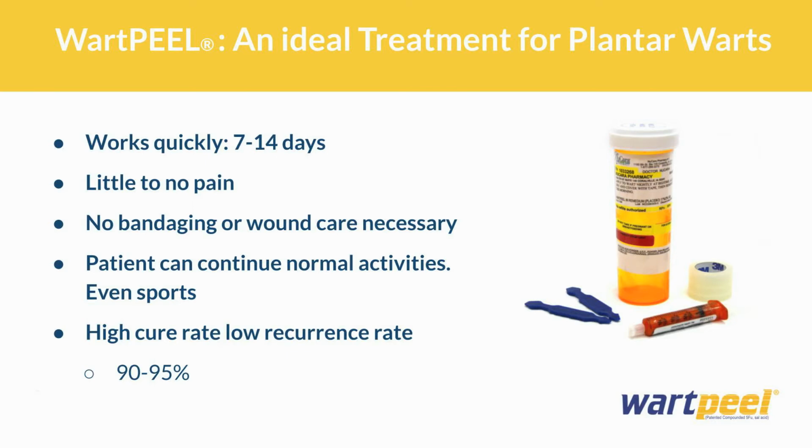Recurrence rates are rare and are usually linked to the patient stopping the treatment too early. WartPeel effectively destroys the wart, but is only strong enough to cause damage to the epidermis, not the underlying dermis. Therefore, most patients don't need any bandaging or aftercare.